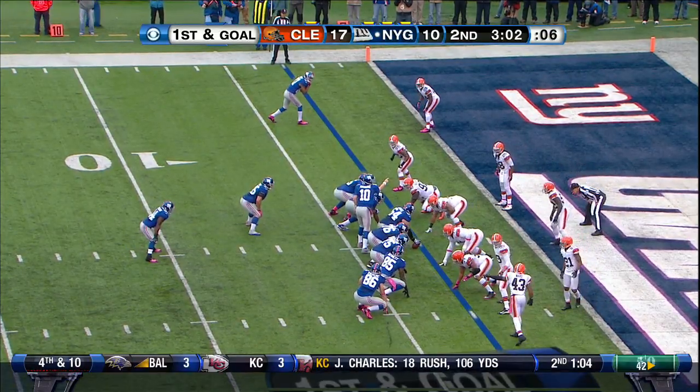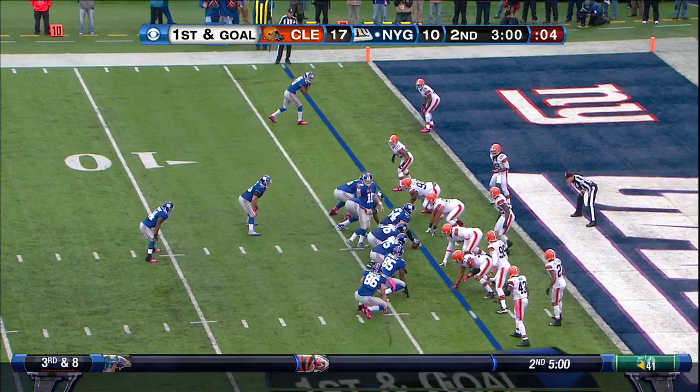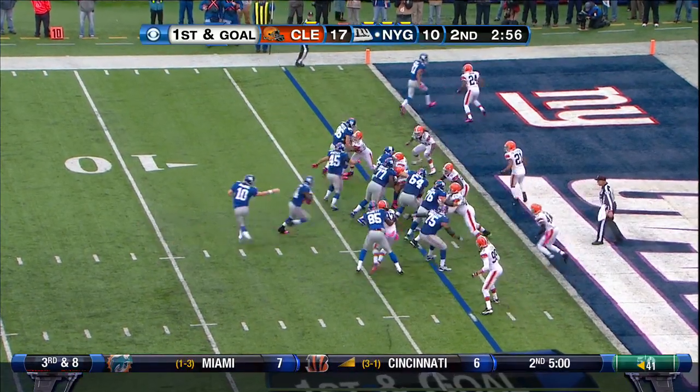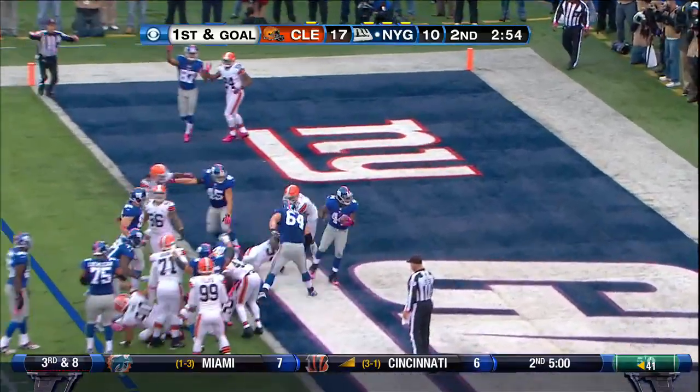And the Giants are looking to capitalize in a hurry on that Weeden interception. Hey, that's the wheel, that's the wheel, that's the 360. Eli changing everything up at the line. Bradshaw right up the middle. Touchdown.